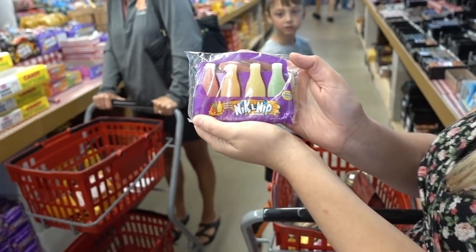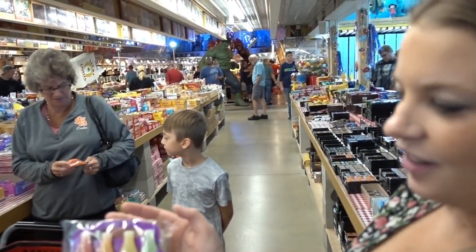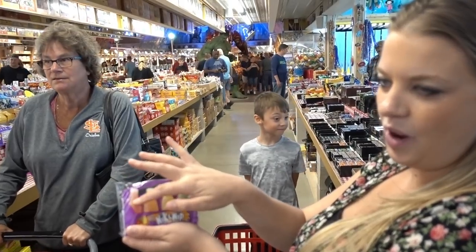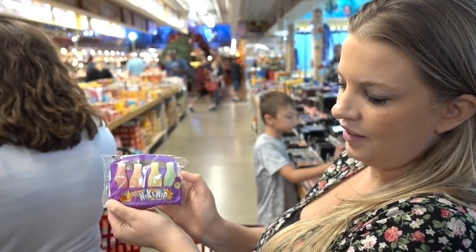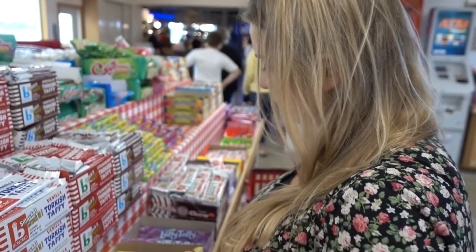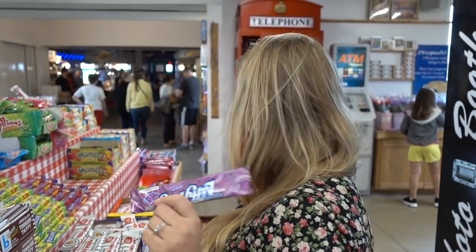Remember these things, you guys? Nickel Dips. Oh, my Nickel Dips. You bite the top off and then you drink the liquid out and then you can eat them. It's wax, so you can eat it. The wax tastes like wax, though, doesn't it? It's delicious. Disgusting grape. That's what you want, right? Laffy Taffy. Yeah, let's try it.